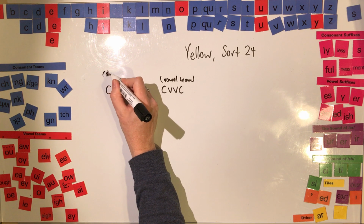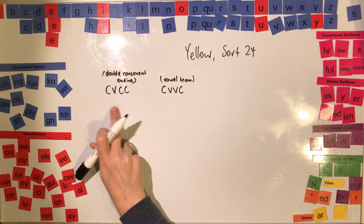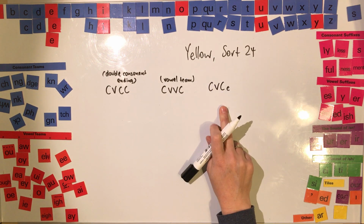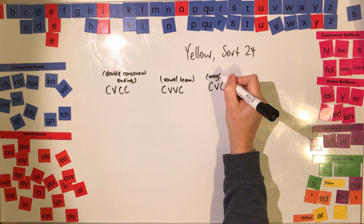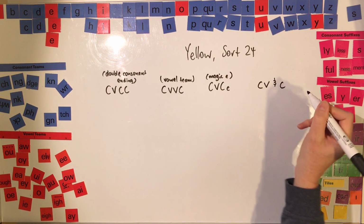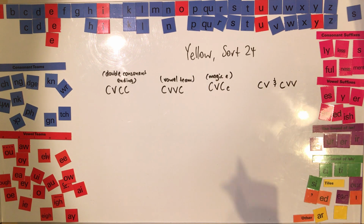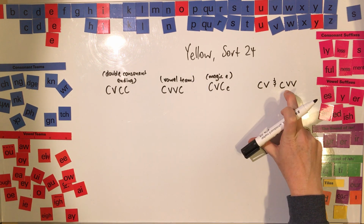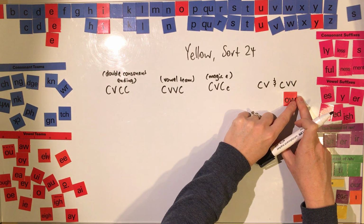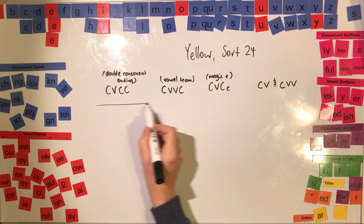Here we've just got double consonant ending. That's all that means. Double consonant ending, vowel team, C, V, C, E. What does that mean? Hopefully you can recognise that as magic E. And then we've got our consonant vowel, and we're going to put them into one category. Sometimes we have a double vowel ending, or sometimes we have a consonant vowel. I prefer to just think of it as consonant vowel because OW is still a vowel team, though technically it's a consonant. I'll leave that as it is, because that's how it's written in your sort. So we have 4 categories.